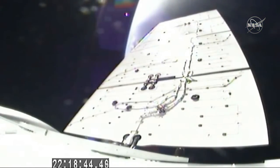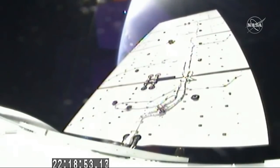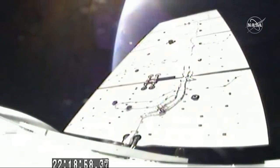Dragon is on its way to the International Space Station, on track for capture on Saturday morning at approximately 10 a.m. Eastern Daylight Time. After berthing, the astronauts aboard the ISS will unload those 5,500 pounds of crew supplies and payloads. Then Dragon will return to Earth after approximately a 1 month stay at the orbiting laboratory. All around, it's been a successful mission so far.